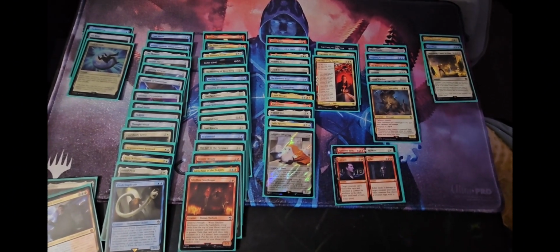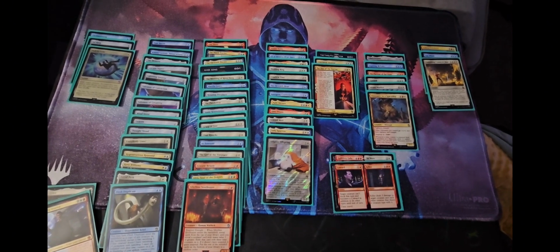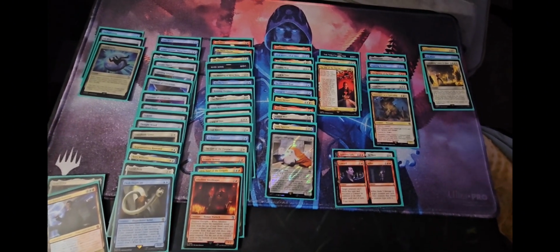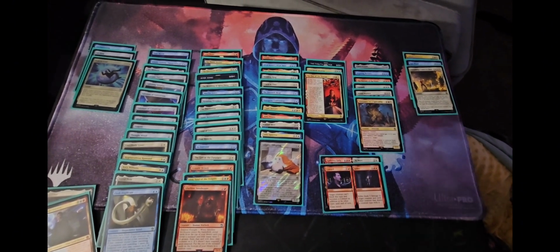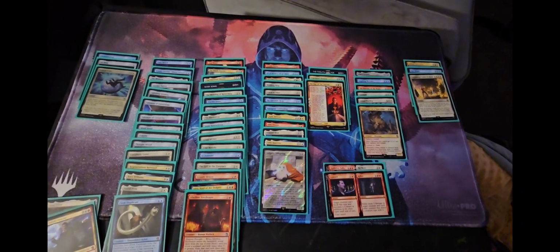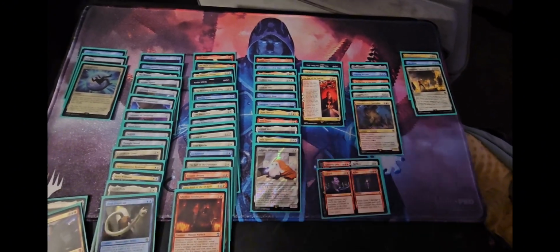Now, as you can tell, for your 1-drops, you have Soul Ring, Clock Spinning, and Path to Exile. Clock Spinning's the one way you can remove a time counter, or add one to it. And Path to Exile, of course, you exile target creature.